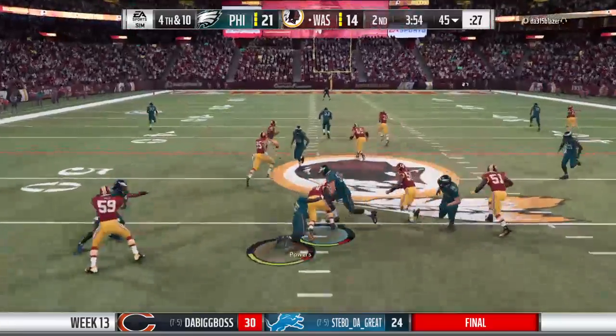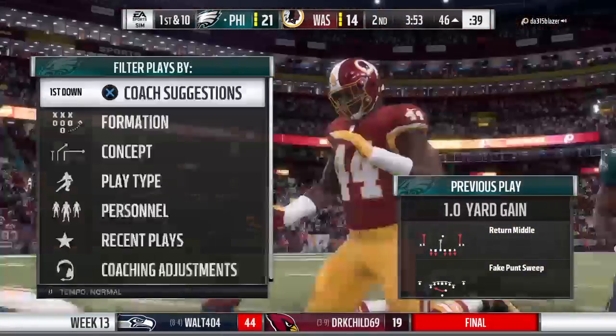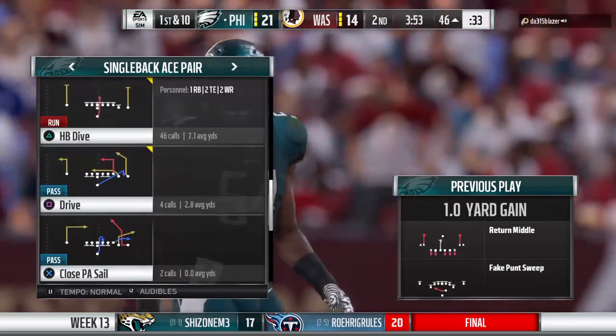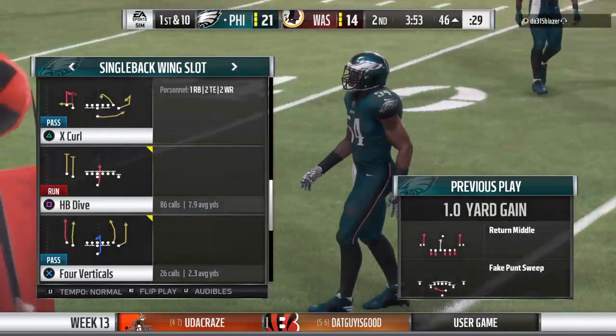And a fake here. Direct snap to the up man. And this doesn't end well at all as they stop him far behind the line to gain. A little trickeration there, but it doesn't fool them. Philadelphia getting set to take the field, and they're hoping to redo their efforts in the last drive when they got into the end zone.